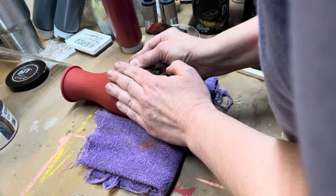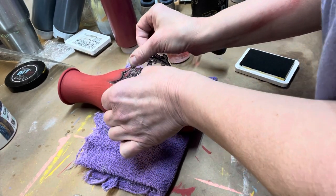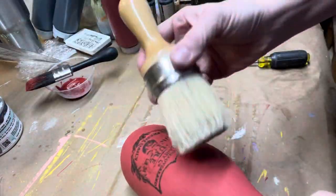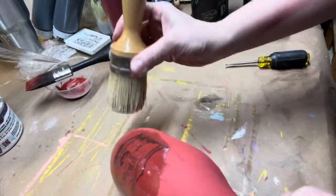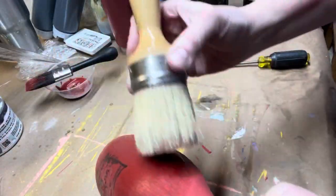And then I did it while the paint was still open, meaning that I had not sealed it with Big Top first. I think I like stamping over the top of a sealed surface. It gives it a more crisp look. Then I coated it in DIY's clear wax, buffed it out, and I was all done.